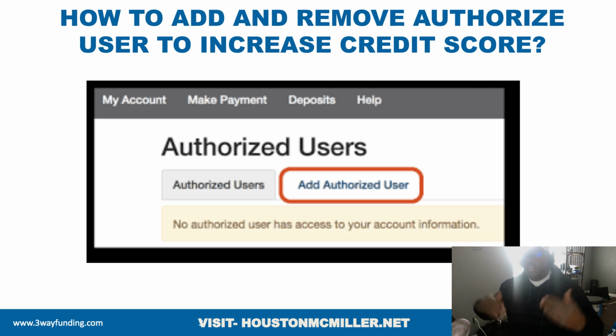And the reason that I'm telling you add an authorized user is because most of the cards that I'm going to be talking about, they're going to be pulling FICO 9, which they actually cater to authorized users. So that's the reason that I'm telling you to get an authorized user if you have a low credit score.